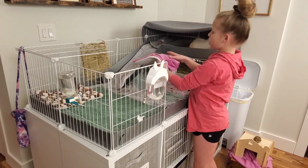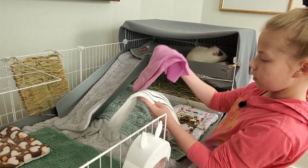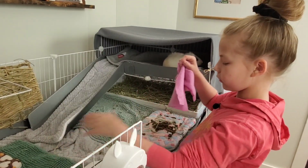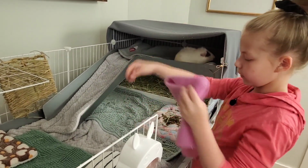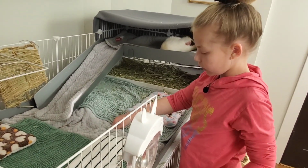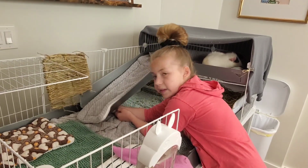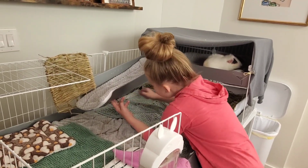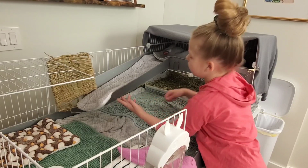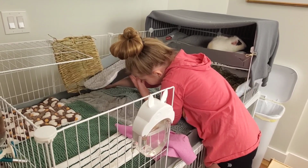Then under here, we have a little mop pad that goes on a mop, and then just a little extra piece of fleece that I put on top so it's nice and comfy. And I think they love it because sometimes, it's super light, so they like to lift this up and go under. So there's always poops in miscellaneous spots over here. It's crazy how many spots of poop can.